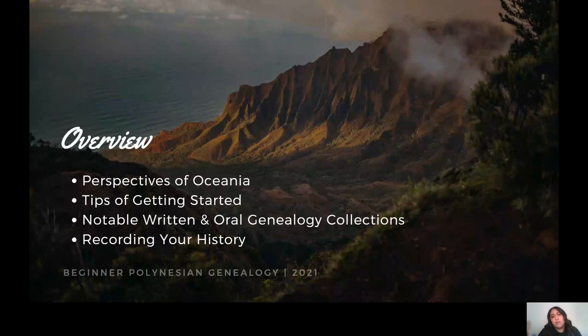Let's go ahead and give a brief overview of what's going to be shared today. We're going to talk a lot about perspectives in Oceania in terms of genealogy. I put this in because I think it's really important to know how our ancestors view the world around them. It also gives a better context when you look at records and the oral genealogies that may be in your family. So this will help you to understand them better.